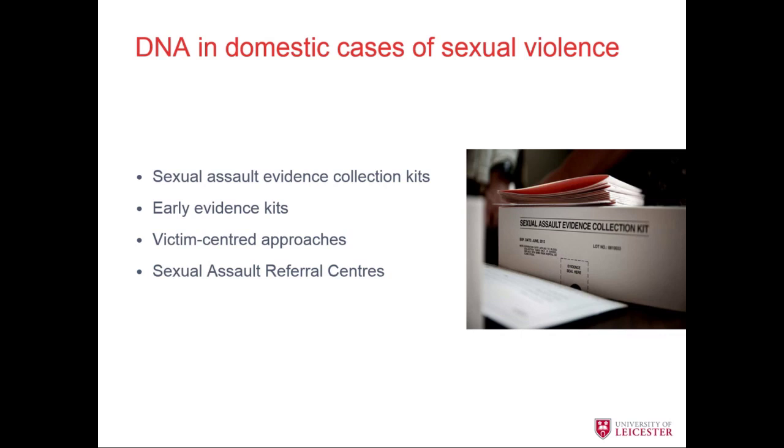In the UK, we have other types of kits called early evidence kits, which are administered by police officers or other support workers, and they're really designed to maximize the opportunities to collect forensic evidence, which might be lost before a victim can undergo a full medical examination. And although best practice guidelines emphasize that early evidence kits should ideally be used alongside full medical examinations, these kits can provide an alternative for victims who refuse an invasive medical exam on the grounds of cultural or religious reasons.